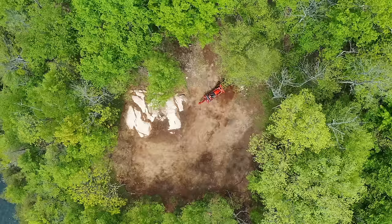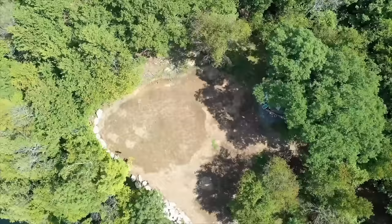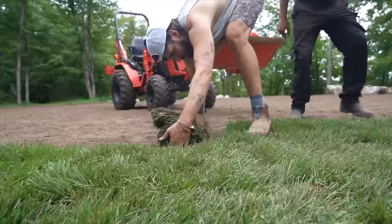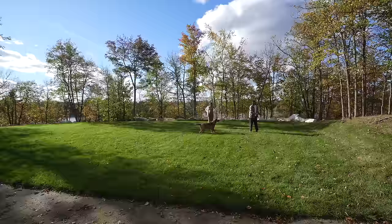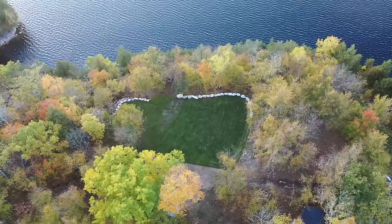Originally, this area was just woods with a big rock, and it was completely unusable space. Because we have 3 acres of land, we really wanted a small section of it to be where our kids can play bocce ball and soccer and throw the baseball and just have a play area, so to speak. And the last time you saw this space, we only had sod from here to here. And we've filled in the last section with grass seed, and we've been growing it for the rest of the summer. I think it looks awesome.